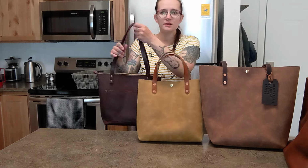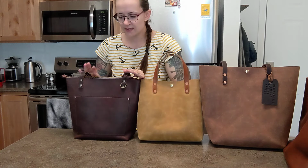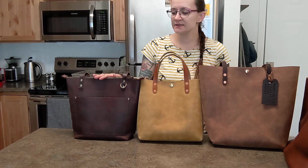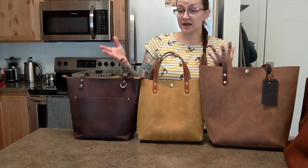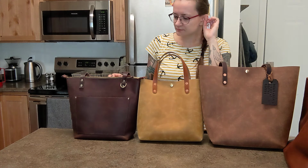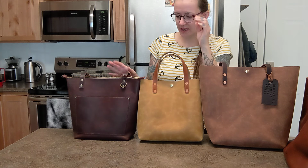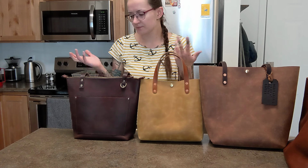And then I wanted to show a comparison between these two and the small zip Portland leather bag. This bag is kind of my perfect size, but I don't love Portland leather goods very much, unfortunately. I'm not going to get into it, but I don't like their leather quite as much. It doesn't feel as high quality.